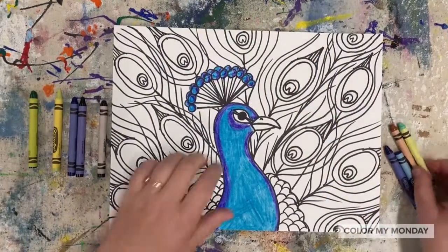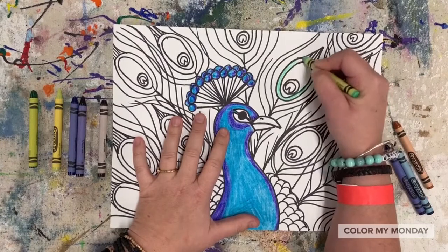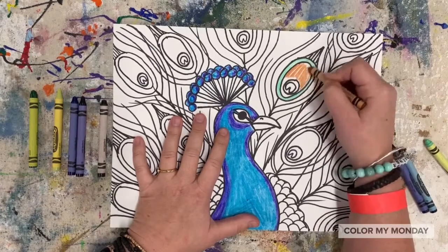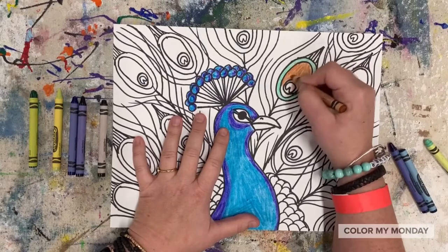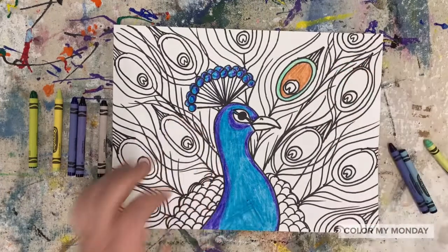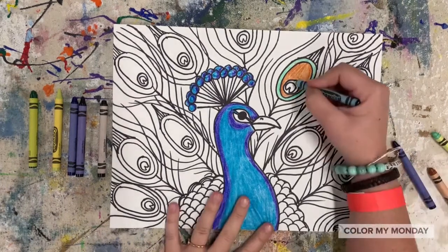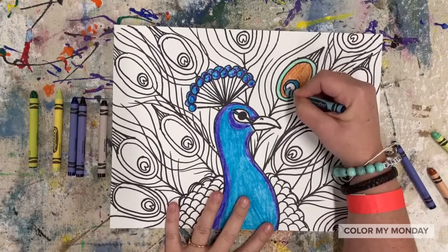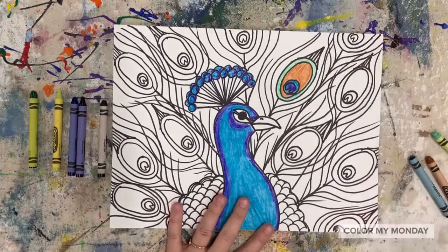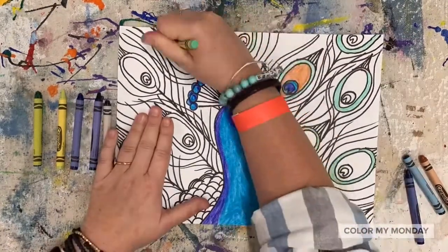To color the peacock's feathers, I'm using a light green on the outer ring of the oval, a light brown on the inner oval, light blue on the outer part of the circle and the dark blue on the inner design. Continue coloring this pattern in all of your peacock feathers.